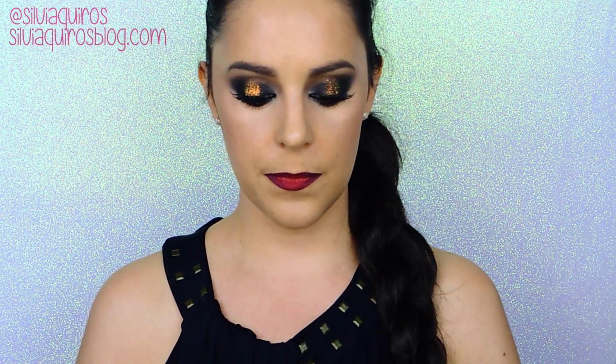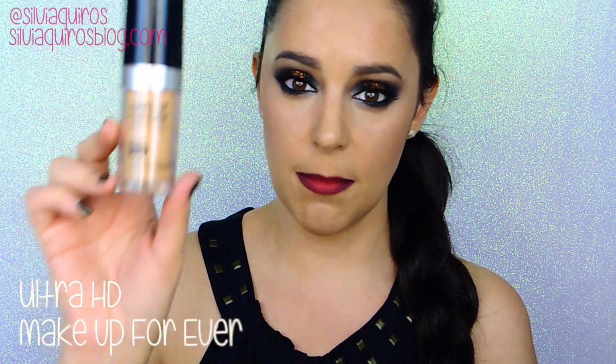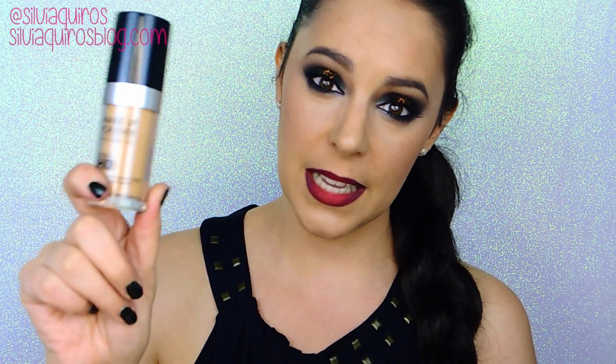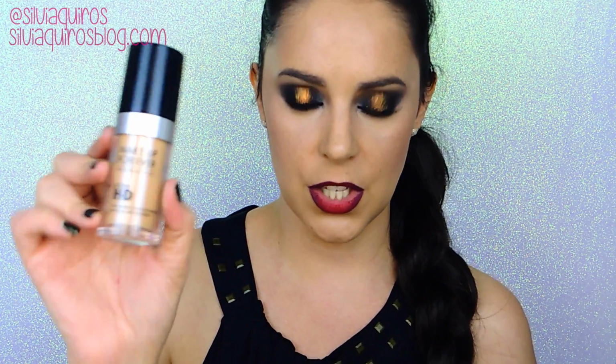The new foundation that I discovered a couple of months ago is the Ultra HD foundation by Make Up For Ever. This foundation works really well on camera and also for photos, for photo shootings, really perfect. It probably lasts a very long time. It sets really well and it's really light on the skin. I went for the liquid formula because I have more dry skin, but the stick formula goes really well for higher coverage and for more oily types of skin. This is a really good foundation.